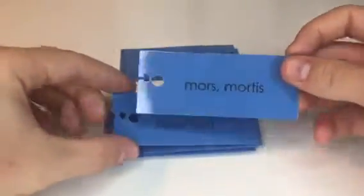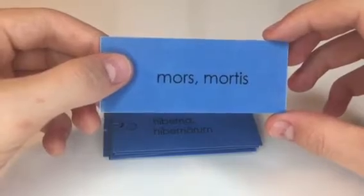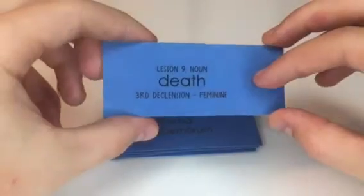Then we have mors, mortis. This one's a little scary. If you think of mortal, as in we are all mortal, then you will remember death. Don't think about that one too much though.